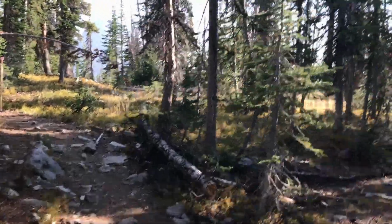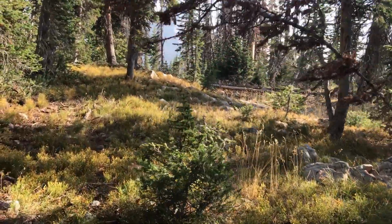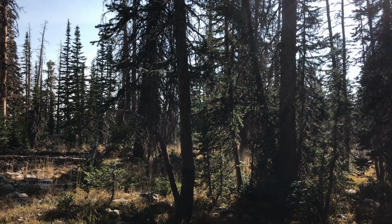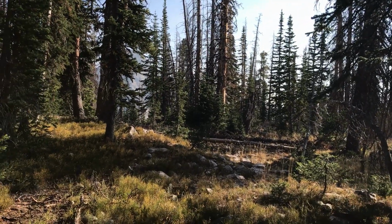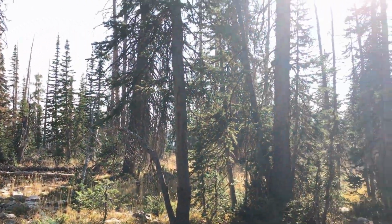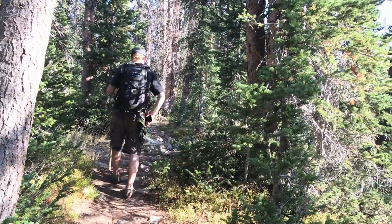See, there's, oh, what's that? Just a little squirrel hanging out on the tree. Watching him. He's chilling right there. He's eating. Little squirrel. You can see Baldy. Oh, it's back over there through the trees. You can't see it now. Anyway, that's just so pretty in here. All right, onward.